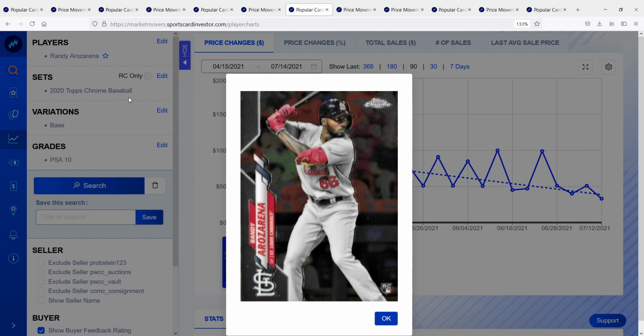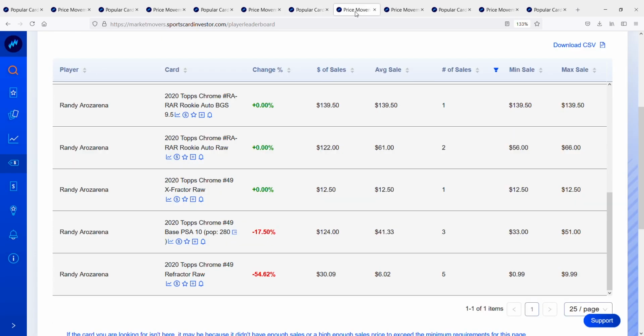Up next on the list is Randy Arozarena of the Tampa Bay Rays. Now, Randy broke out in a big way during last year's playoffs, shattering records left and right. During Tampa Bay's World Series run last season, Arozarena hit a staggering .377 with 29 hits, 10 home runs, 14 RBIs, 19 runs with an OPS of 1.219. His cards absolutely exploded during this time.